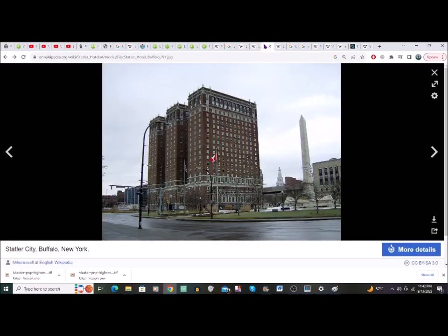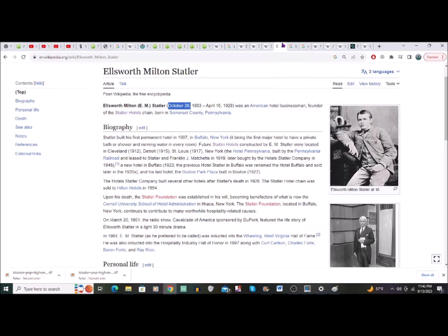Anyway, let's look at the dude that started the company, Ellsworth Milton. Again, Milton shows up in that. He's got the coon hat on. Okay, in the grandparents scene in Back to the Future, where Marty's grandmother asks him if he likes meatloaf, so there's another little Milton reference.